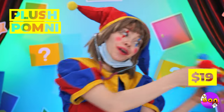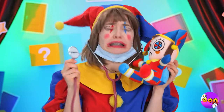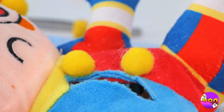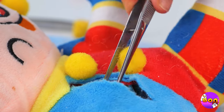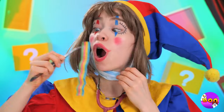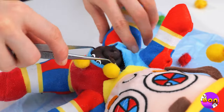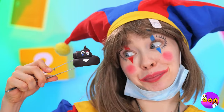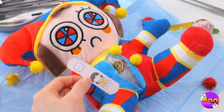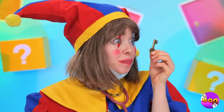It's a Pomni plushie. So cute. But I don't think she's feeling well. Don't forget to put back any stuffing. Let's see. Gummy worm, gummy egg, eye of newt, ribbon candy. Everything seems normal. Uh-oh, I guess Pomni was a little blocked up. No, wait, it's just chocolate. Oh, I see. Silly Pomni, you can't eat keys. I just said don't eat it. Try the door.